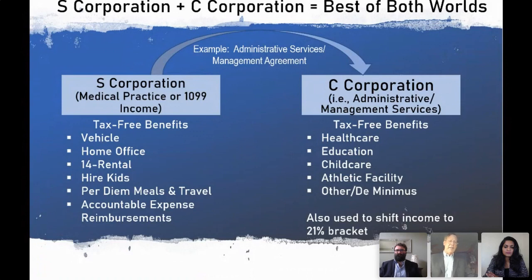The other potentially big reason to have a C corporation, besides just being able to extract all of these tax-free fringe benefits that you otherwise are paying for right now with after-tax dollars, is to use it as a strategy to shift income to the extent that your federal marginal tax bracket is above 21%. Before 2018, the C corporation's tax bracket started at 15%, so it was even a better opportunity back then. But even since 2018, the C corporation tax rate is a flat 21%.